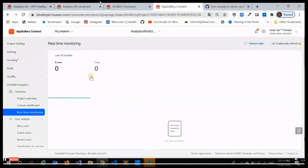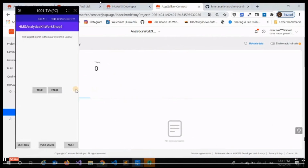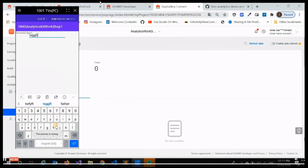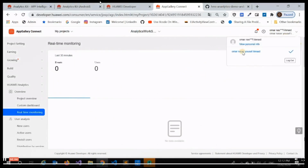Now here, as you see, we have zero users and zero events. So now we'll start sending some events to the server. We'll send some true false events that we saw before, and we can post some scores, and we can open things and add some things here, and we can click on save. And we can go to the next question and answer them, as you see here. We're making some events to watch them at our console.